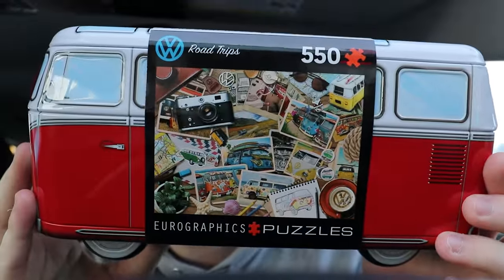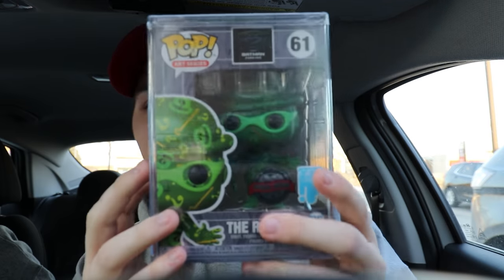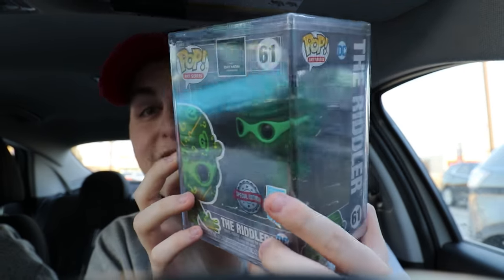And I believe it's just a collectible tin. We're not actually building the bus, and if you guys want to see what the picture looks like, there it is. Then I did end up getting the Riddler, and if you guys want to check him out, here he is a little bit closer up, and I really am excited about this one.